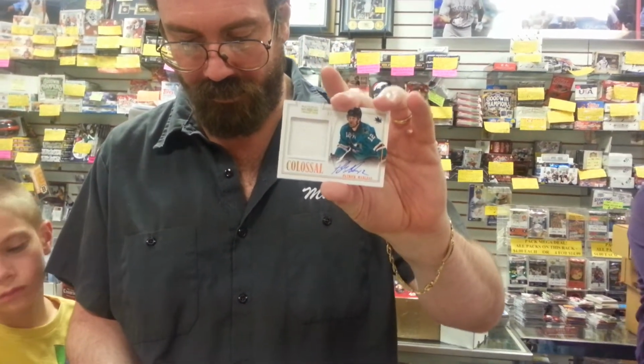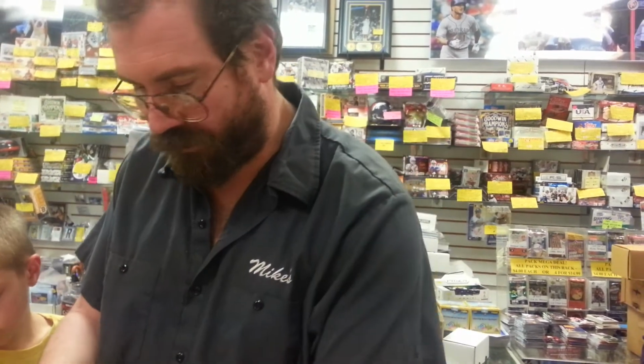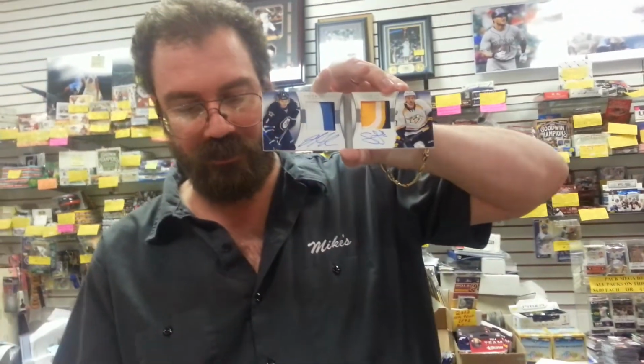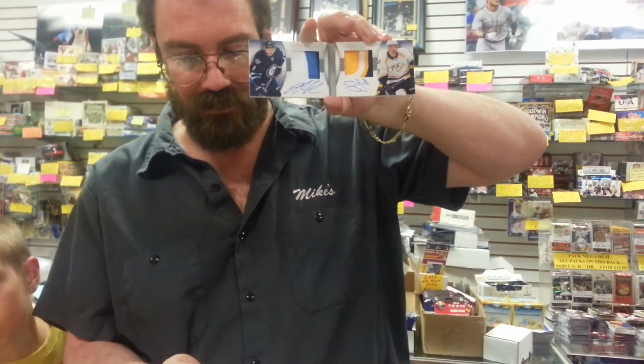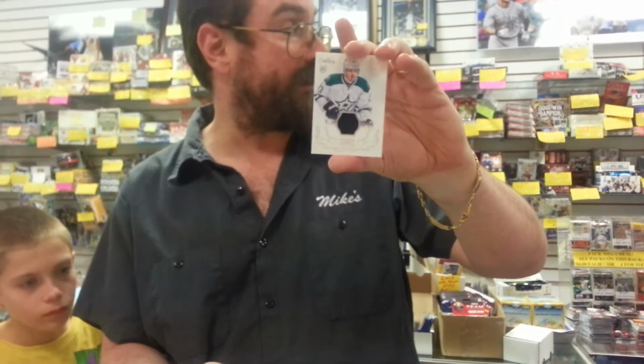And we have a dual, so we'll get a coin out for this one. Numbered out of 25, Yakupov and Monahan. Got another coin toss coming up. We have a booklet of Jacob Trouba and Seth Jones with some oh my God patches on there. Wow. Nice. All right, numbered out of 99, jersey card. Nick Shore.